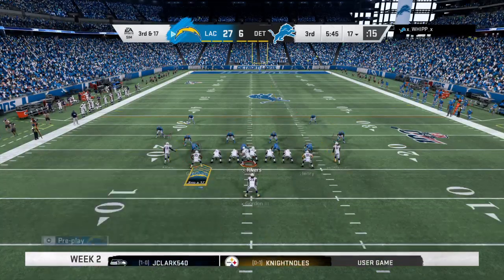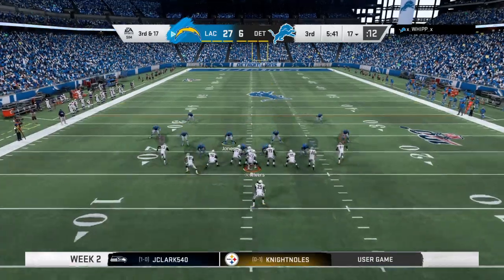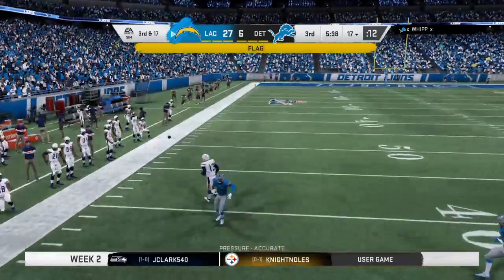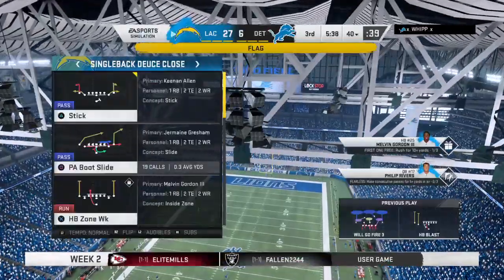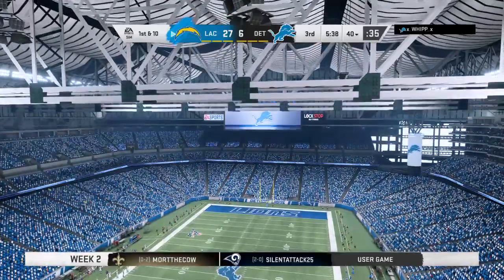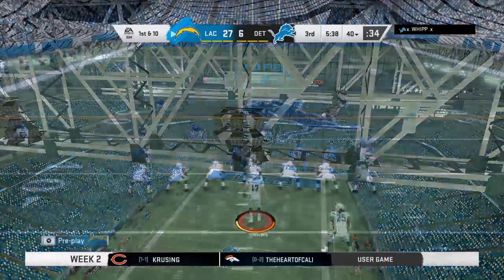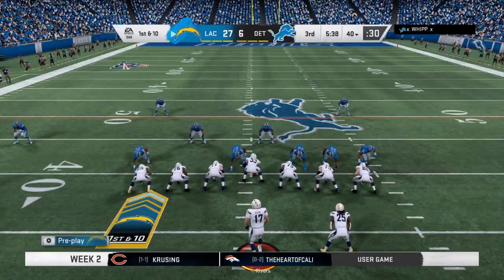3rd and long for Rivers. And a flag comes in as that one falls incomplete. Well, let's see who this is on. Thought they were going to force a 4th down. Instead, pass interference gives him the first. And that's frustrating because you think you've taken them really deep into the count, haven't you? Instead, you've got to start all over. That can really, really be demoralizing.